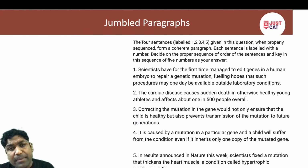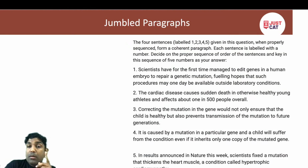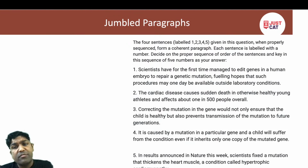Next comes: correcting mutation in genes would not only ensure that the child is healthy, but also prevent the transmission of the mutation to future generations. So 3 is about the benefits, or probably the future effects, and all the good things about it. This is a little far away from where we are right now. We are in the midst of naming a disease.